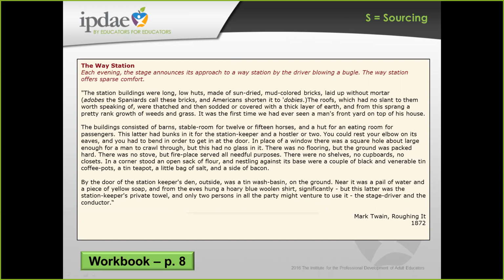And now, as I'm doing that, I have to look at it from a contextual perspective, I have to put it into its context. And when I do that, I'm looking at things like, where and when was this document created? Okay, so I did that in sourcing. It's 1872, and they're talking about stages. So if I go through and do a quick scan through these different things, I see that they're talking about adobes and the Spaniards and looking at weeds and grass, buildings of barns and stable room for 12 or 15 horses. I'm beginning to put that into context. Now, I also have to think, gosh, what would it have been like?